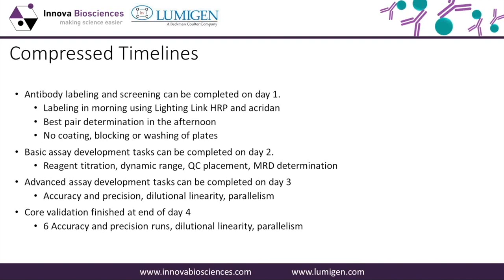On day 2, you can move to basic assay development tasks like titration, dynamic range determination, QC placements, and minimum required dilution determinations. On day 3, you can move to advanced assay development tasks, such as accuracy and precision, dilution, linearity, and parallelism. Core validation can be finished at the end of day 4: 6 accuracy and precision runs, including dilution, linearity, and parallelism, if that's your thing. Considering the short assay runtime, 30 minutes or less, you can certainly run 6 to 12 individual runs per day using the SPARCL format.